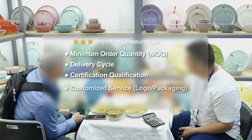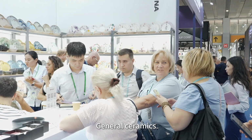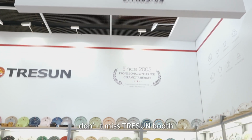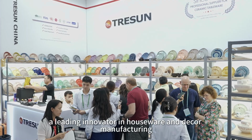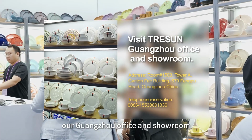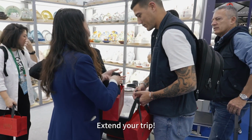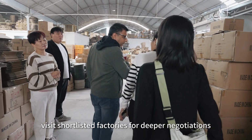Please save them. If you are a buyer of kitchenware, general ceramics, and household items while exploring the fair, don't miss TRESUN Booth, a leading innovator in houseware and decor manufacturing. If you have time, we can take you to visit our Guangzhou office and showroom to experience their latest collections firsthand.